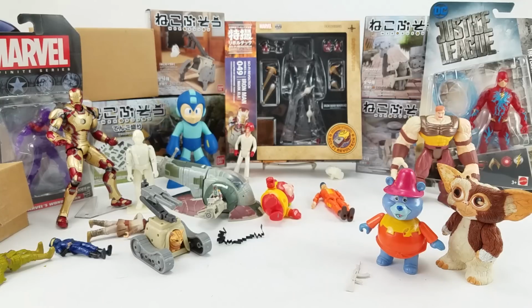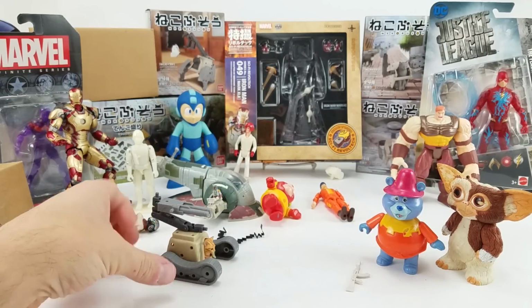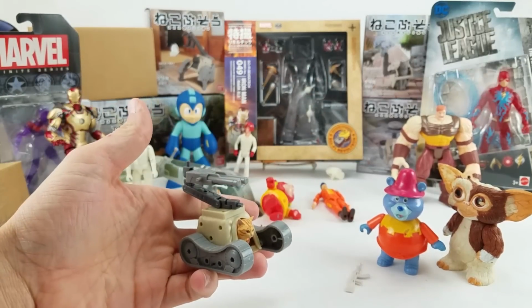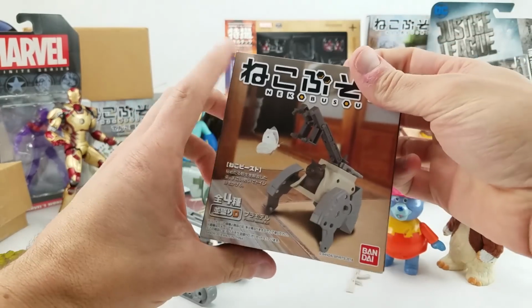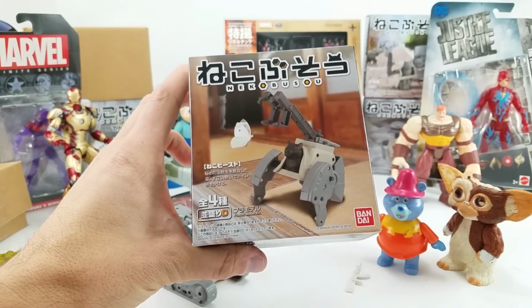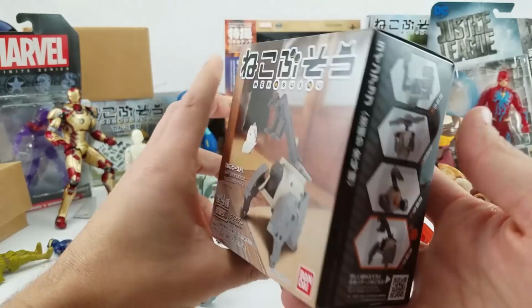Lawrence also sent in some of the craziest things I've ever seen here. Japan, I love you. You do some crazy stuff, and don't ever stop being you. Neko Busou. Neko, hang on. This is the brand. So they are from Bandai. And the theme here, if you haven't noticed, is just cats with like mech armor.